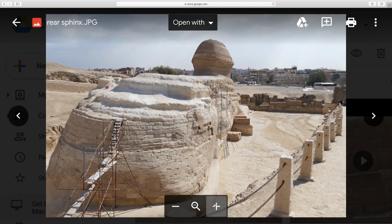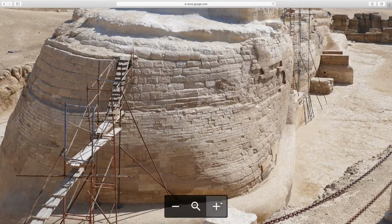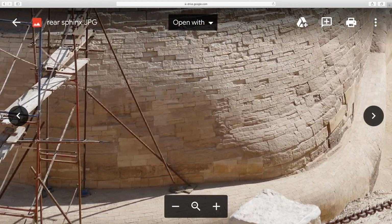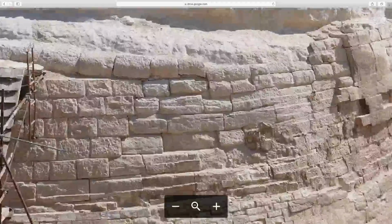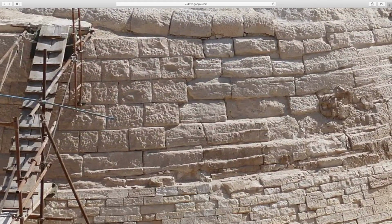And of course, now what I wanted to show you here was we have some modern repairs in a few places. We have some older repairs here. And then we have the Old Kingdom-style Khufu repairs. So this is how you tell. Look, this is how you tell. You just look at it. So this is very Khufu-like.